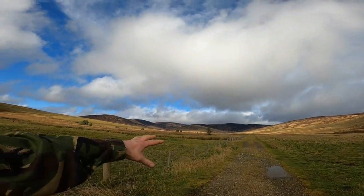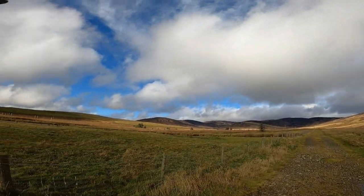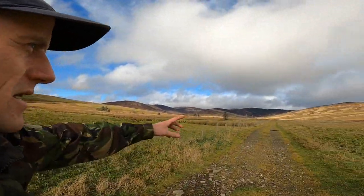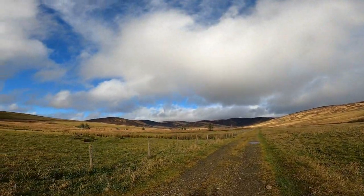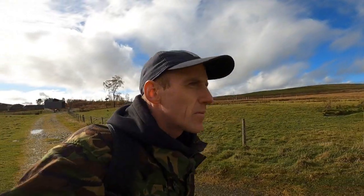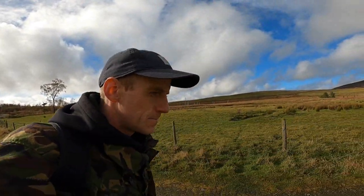Check out the way the light is rolling over these hills. As the clouds move in front of the sun, it creates an amazing environment. Each hill gets lit up at a different time. Often you just see it for one moment and it just looks incredible. Proper photograph of Scotland.